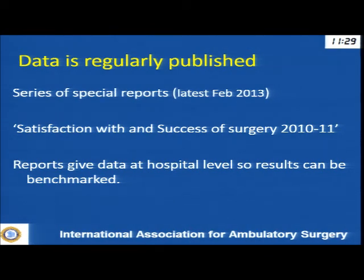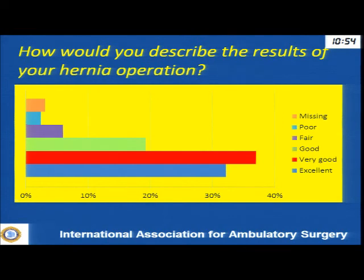And the data is regularly published and is freely available in the public domain. So if you search PROMs on Google, you will have access to all the data that's been published for England. One of the most recent reports was called Satisfaction and Success of Surgery for the years 2010-11. These reports provide data at hospital level, so each hospital can be benchmarked on how well they're performing. That's an important point in the UK as the Department of Health is increasingly looking at how we benchmark activity. And so here are a sample of some of the results from that report.